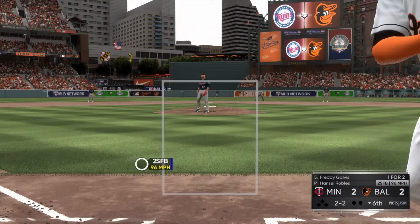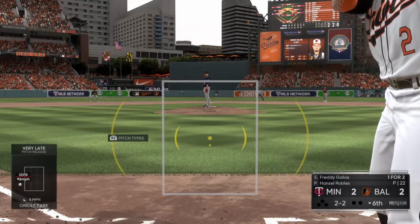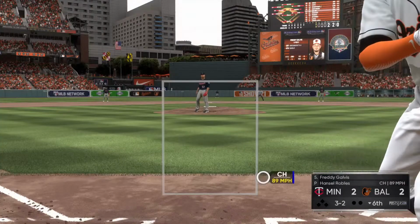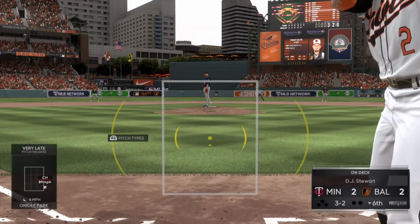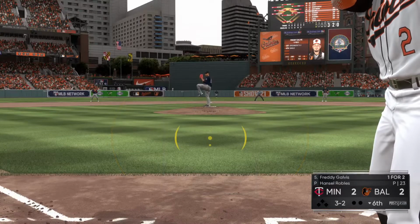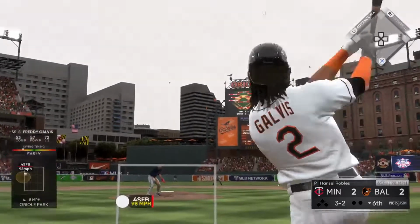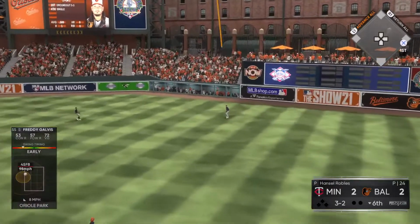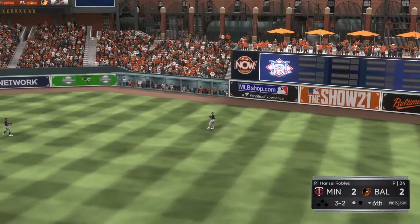And he lays off it to even the count 2-2. Tried to fool him with the changeup, but he won't offer at it. 3-2. Skied into straightaway right. There to take it is Cruz, and that's the first out.